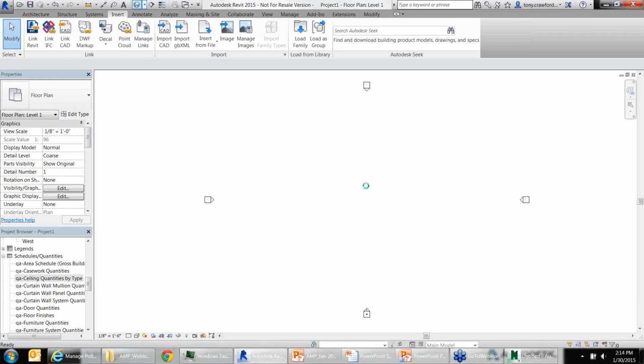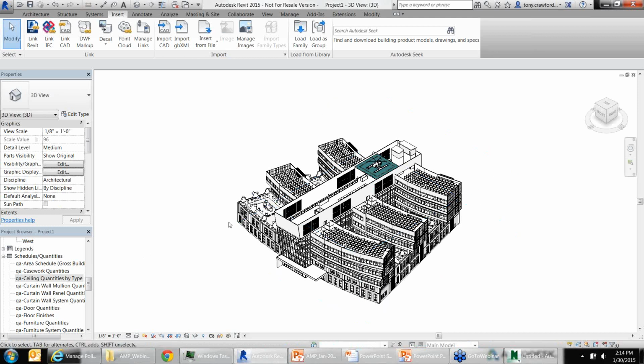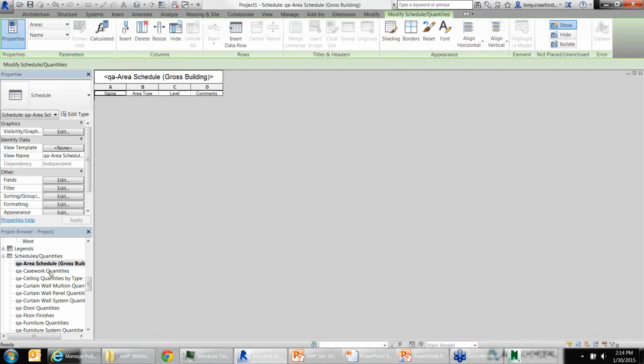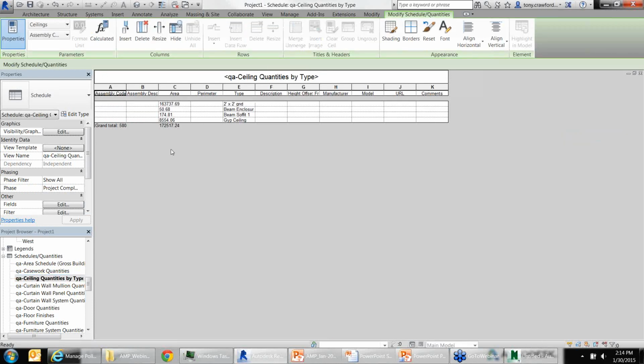So okay, I started with a blank, almost out-of-the-box template. I changed one little checkbox. Seriously, one checkbox on several schedules. I don't know if you saw the schedules. I opened them up, they were pretty blank. But now, when I open up these same schedules on the left, oh look, there's some casework, three different casework quantities. Oh, let's take a look at some ceilings. I have 560 ceilings with 172,000 square feet. All I did was link in this file.